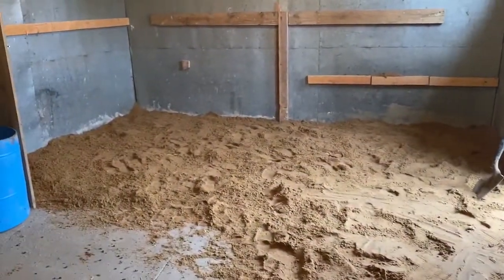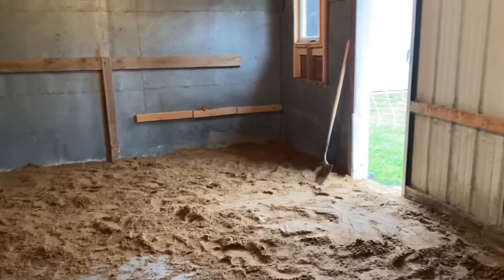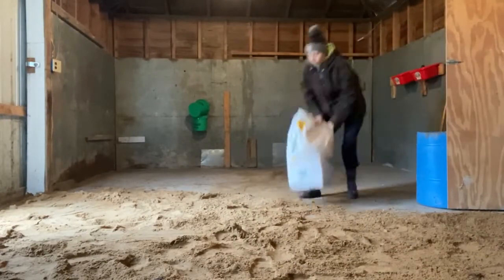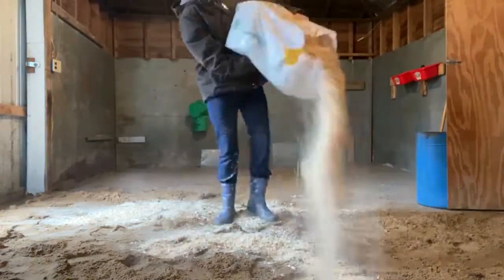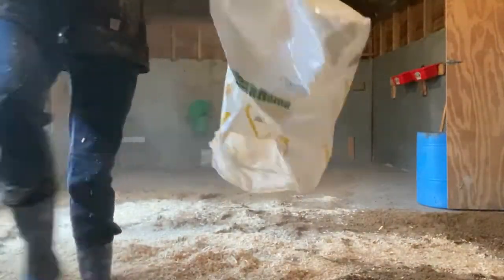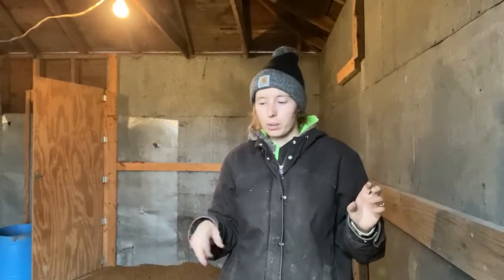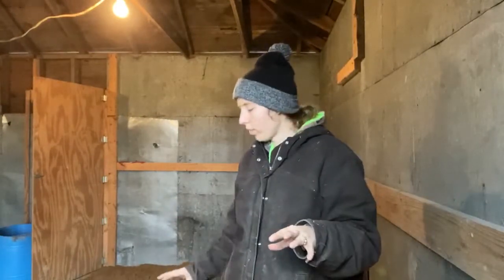Got the sand laid out in about half of the barn. Gotta scrape up this little bit here. I'm gonna go ahead and put down some pine shavings and straw now, and Trent is working on building a hay feeder. I'm gonna wind up picking up, I think, 3 bags of the large shavings because that makes a lot more sense. This fine stuff is not going to work for this purpose.